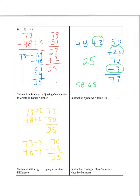And then the last one is place value and negative numbers. So place value and negative numbers is just saying, okay, well, let me write the number as 70 plus 3, 40 plus 8. I know 70 minus 40 is 30. I know 3 lose 8 is a debt of 5. 30 minus 5 is 25.